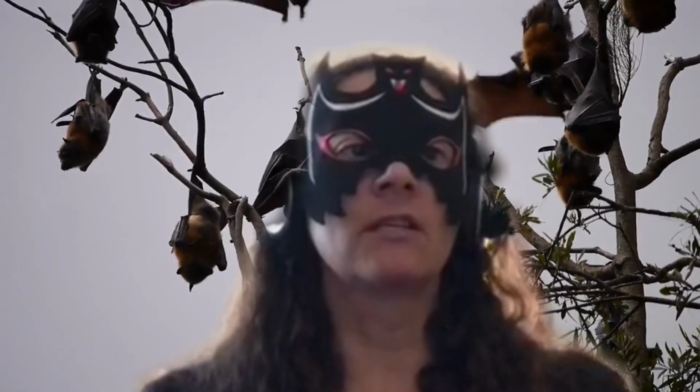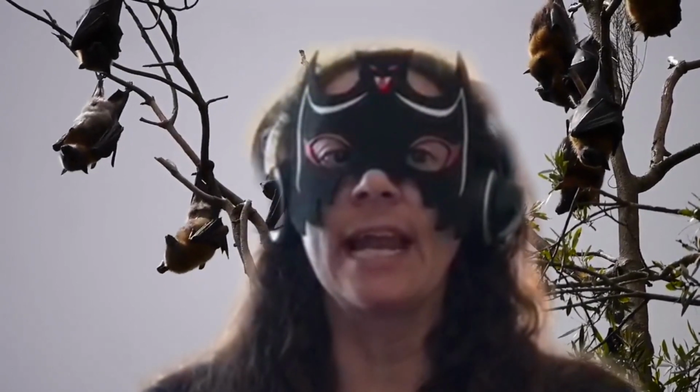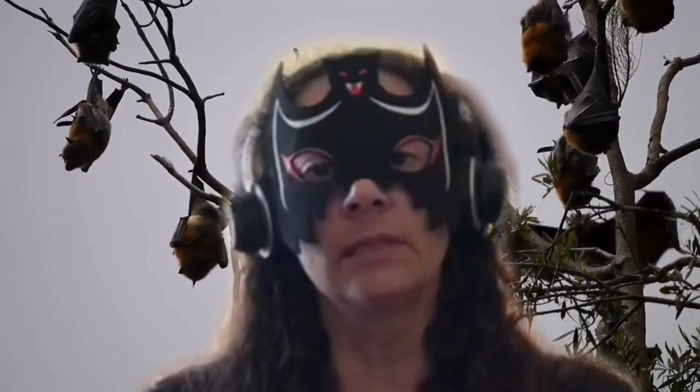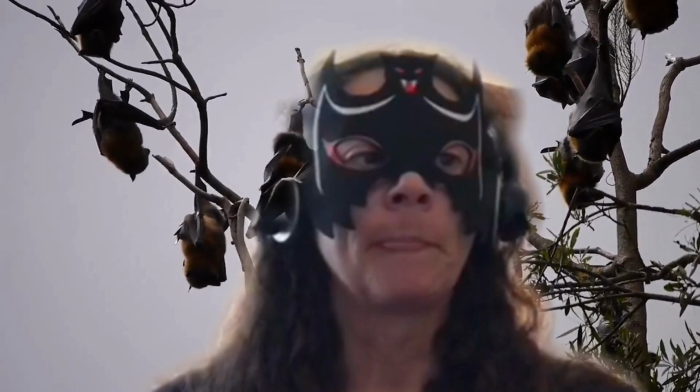Bats, like I said, are sensitive to changes in temperature and precipitation, and their populations can decline in response to climate change. In Australia, a study found that bat populations declined by 30% in areas that experience drought. And we all know we've had drought in Belize from time to time. Luckily, we've had a little bit more rain this season.